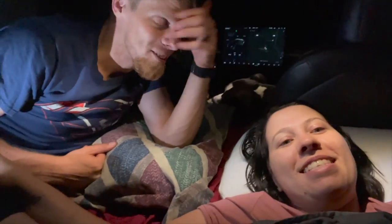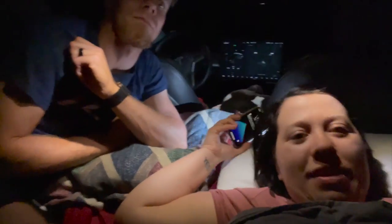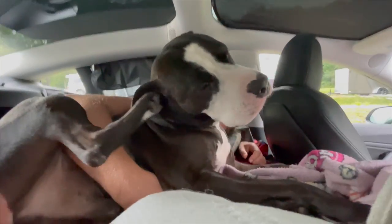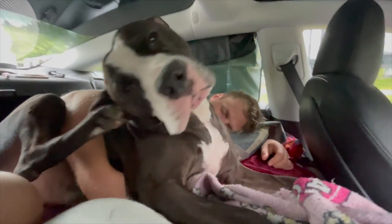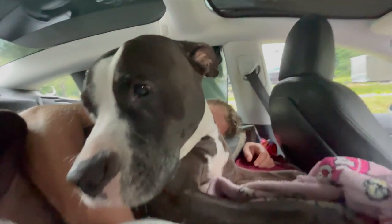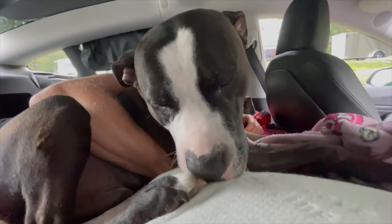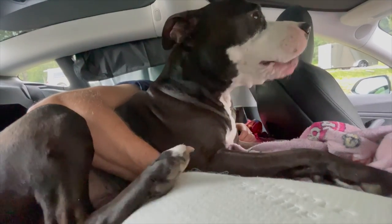Hi! So here we are in our little tent here. It looks way bigger than it looks on camera. I mean, it is way bigger than it looks. Isaac? Hello. We survived night one in the car. Although the incline made us slip.